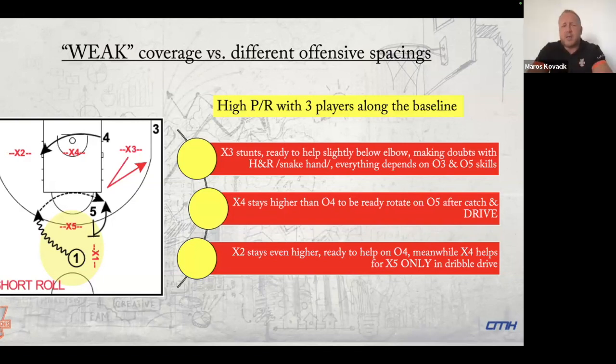But again, he's not scared about the backdoor. But if O5 screener gets the pocket or any kind of the pass, and he starts driving inside towards the basket, so X4 has to be ready to help or even to switch O5, and X2 helps on O4. Okay, so this is another spacing.